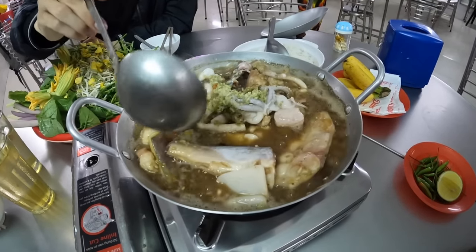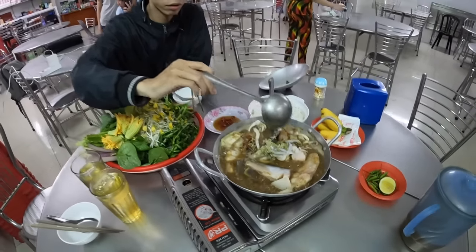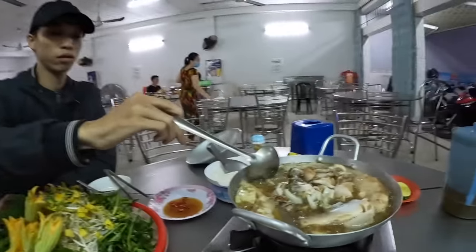Ooh, I love cà hú. I think it's like shark catfish in English. Don't hold me to that. Oh, I can't tell you how fragrant this is, with all that mum coming through in it. Oh, I'm so excited.